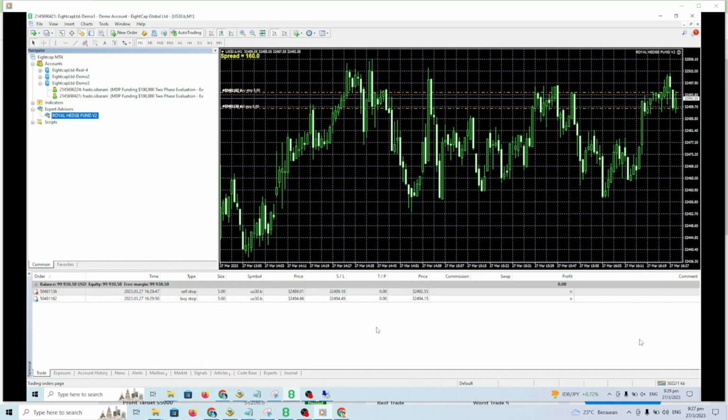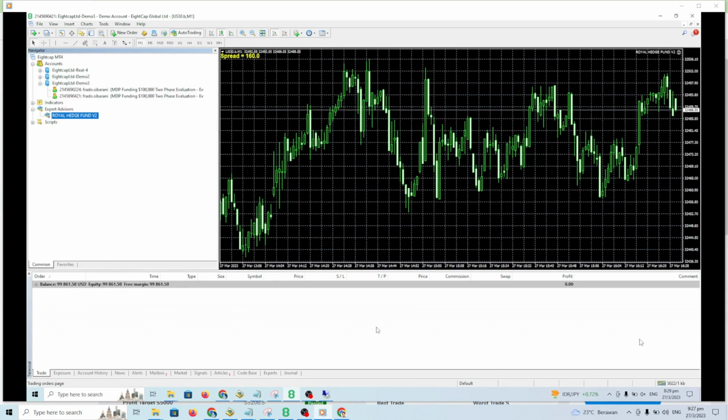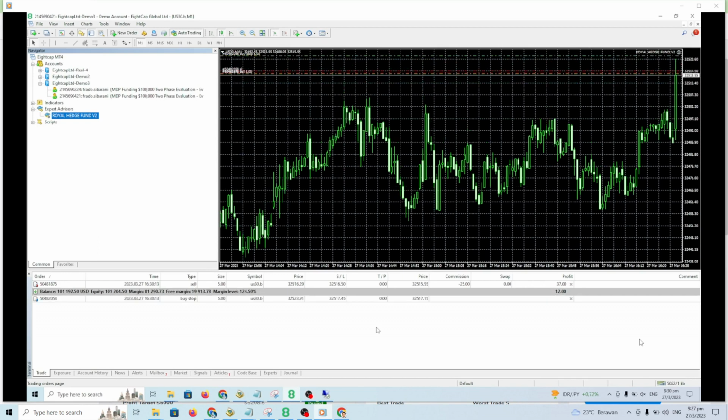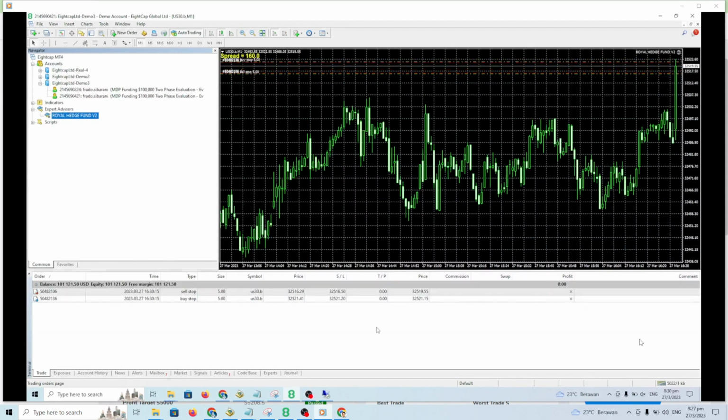Royal Hedge Fund V2 in action. This is real HFT, with pending orders, and look at this. At 9:30, there is a spike. Wow. I'm up $900 again. Spike, I'm up $1,100.